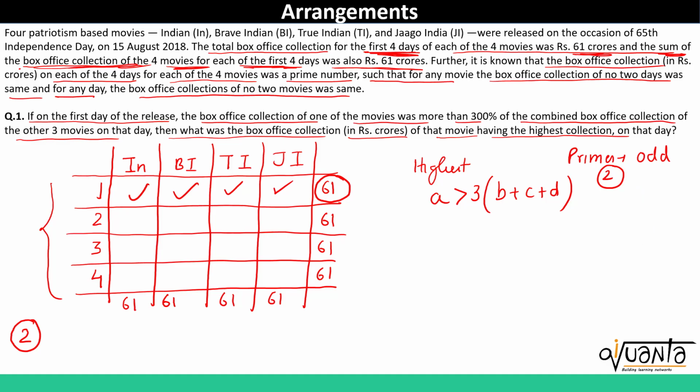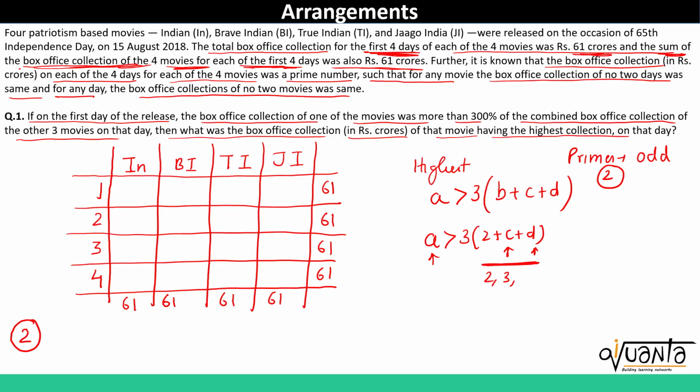So I can now write this equation as A should be greater than 3 times (2 plus C plus D). Now we need A, C, D as prime numbers which can satisfy this. So what will be the minimum sum of primes over here? We'll have 2, 3 and 5, that means a minimum sum of 10. So A should definitely be greater than 30, right? So we will check only those primes which are greater than 30. So A can have values 31, then 37, 41, 43, 47, then 53 is also possible, at last 59. We cannot take the value 61 because then the other values will be 0.